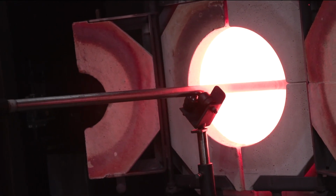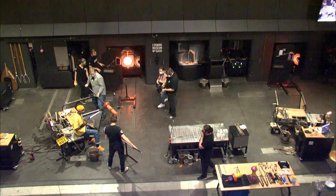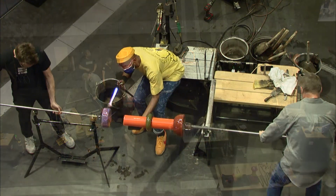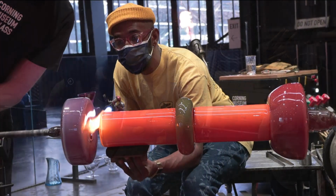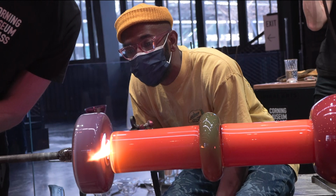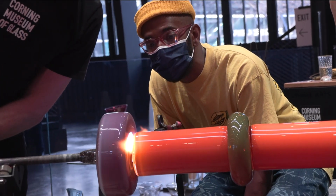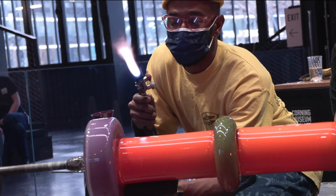You can usually tell where a glassmaker is going to go. They usually look to make sure they have a clear path and that everything they need is there. So here they go. They're going to line this up, and at the right moment, stick it right together.